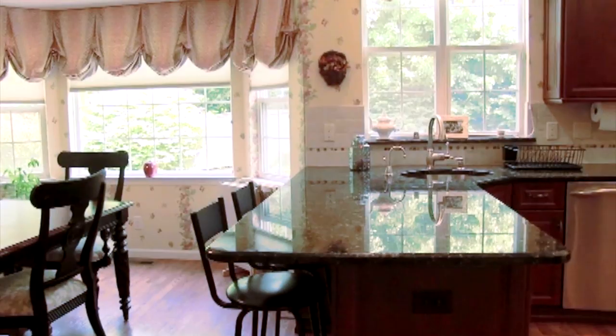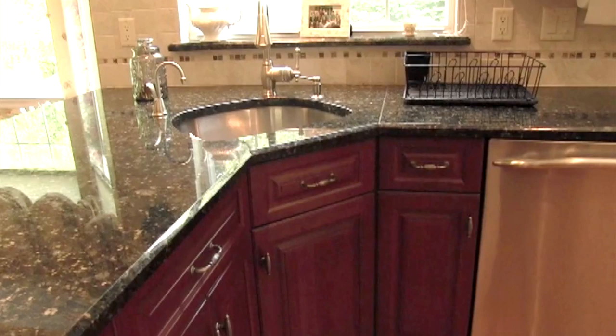Your eat-in kitchen is equipped with stainless steel appliances, plenty of cabinet space, and granite countertops.